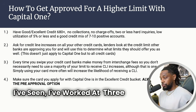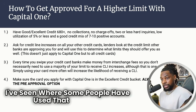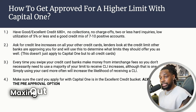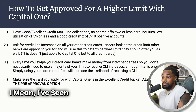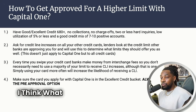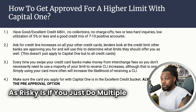I've worked at 3 different banks. I've seen where some people have used that strategy where you try to get close to maxing out your card and then paying it off. You don't necessarily have to do that. I've seen people try that same thing. I'm not saying that it doesn't work. I think what would be more effective and not look as risky is if you just do multiple transactions.